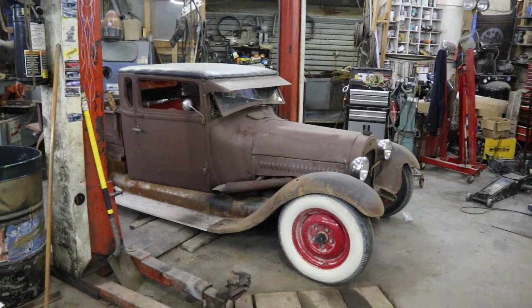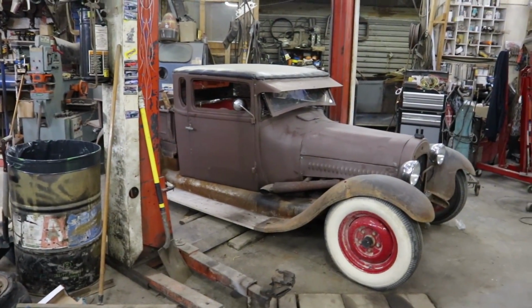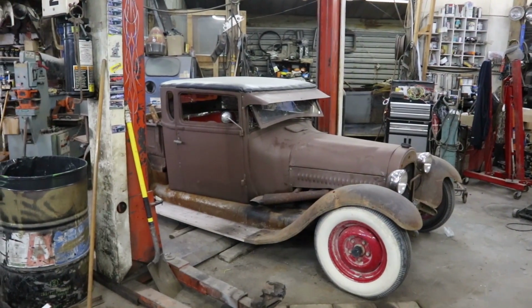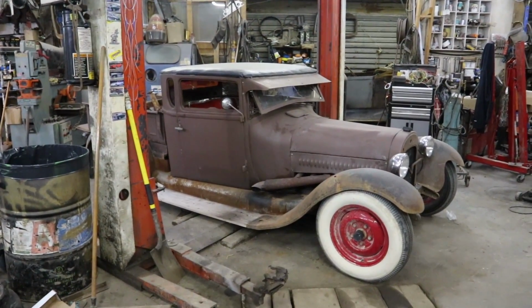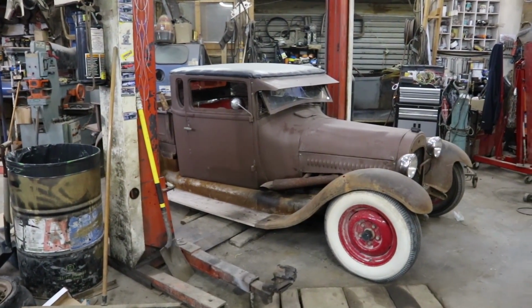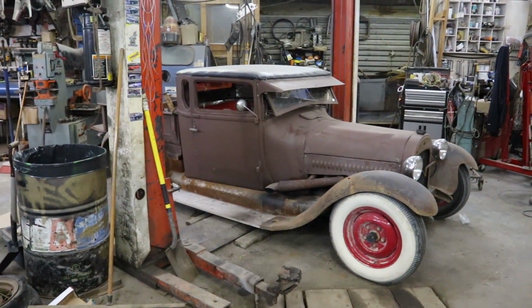So I need a truck. So that one should be good to go. I'll take her to work tomorrow and make sure there's nothing weird with it. And yeah, maybe I'll just bring that Plymouth in tonight and just stare at it for a bit.